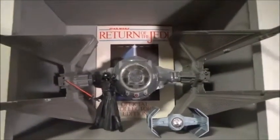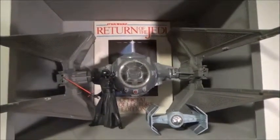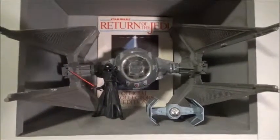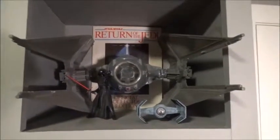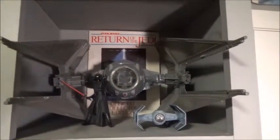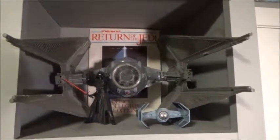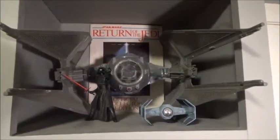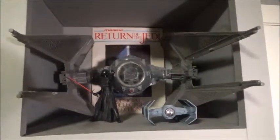And this is my TIE Interceptor. Bought that back in the day as a teenager. A lot of this stuff, in about the mid 80s, Star Wars was just dying out, and so I made a killing. I bought tons of ships and stuff, clearanced out, because I couldn't afford them on my non-working allowance, so I got a bunch of ships like that, pretty cheap. Yeah, but it's in great shape. Got a couple of Hallmark ornaments there with it.